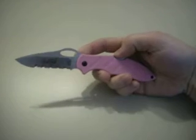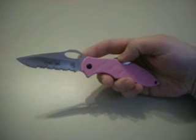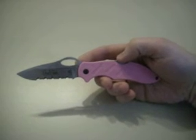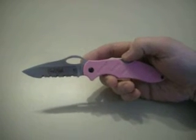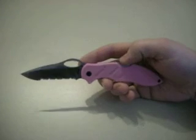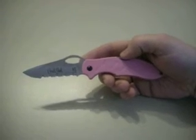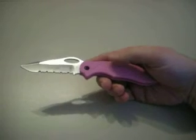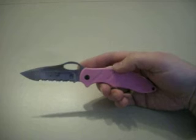So yeah, I was looking for something for her to carry, and this one jumped out at me. I was actually looking for a pink knife. I was hoping that she'd be more likely to carry it if it looked kind of neat. And I didn't want to spend a whole ton of money on a knife because, well, if she didn't carry it, it would just be a waste sitting there. So I came across this knife, and as I said, I was pretty impressed after getting it.